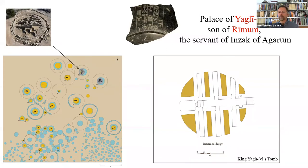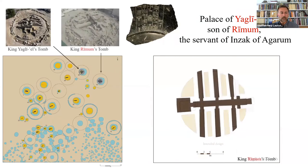And that brings me to my point, because the intended design of Yachliel's tomb would have made it identical to this unique neighboring royal mound that we saw before. And I think by implication, we can identify the tomb of Yachliel's father and predecessor, King Rimmon. All evidence suggests that Yachliel's tomb was one of the last built, and that Yachliel had been laid to rest in an orderly fashion, probably by his anonymous son and successor, who was one of the last kings, if not the last king, of the Early dynasty.